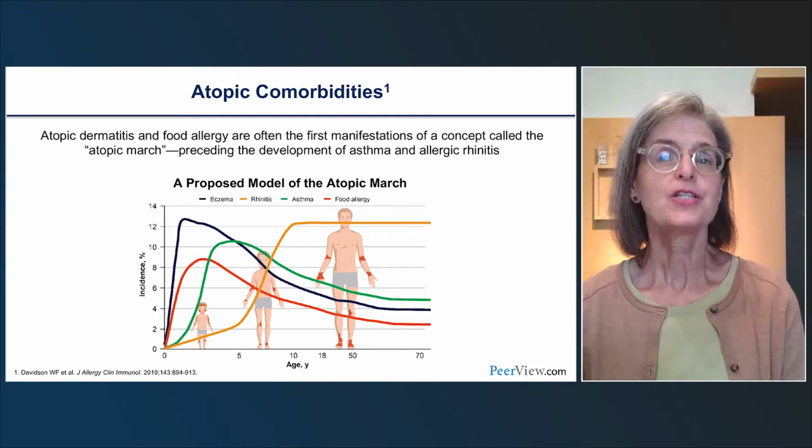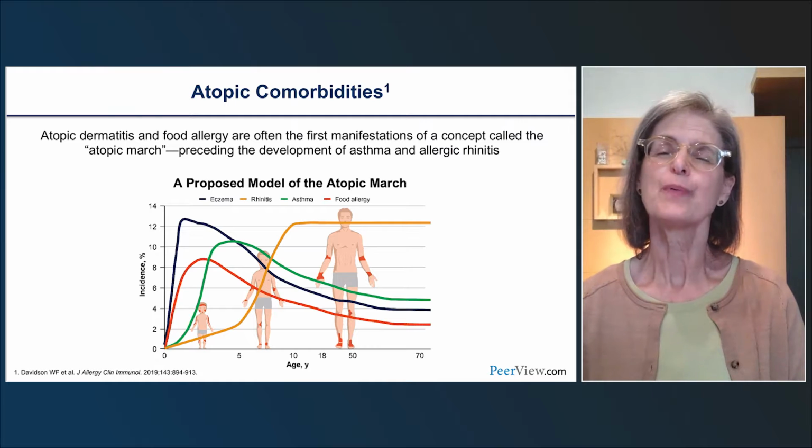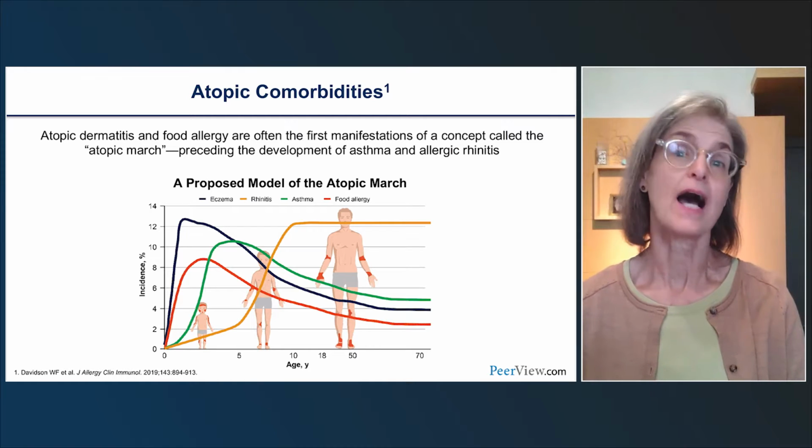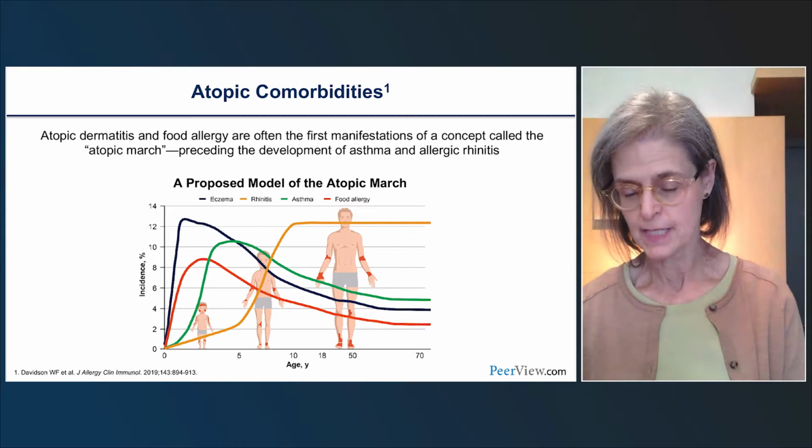I previously mentioned the other morbidities that are associated with atopic dermatitis, and there have been many models that talk about the timing of development of these morbidities. This is one proposed model of the atopic march.